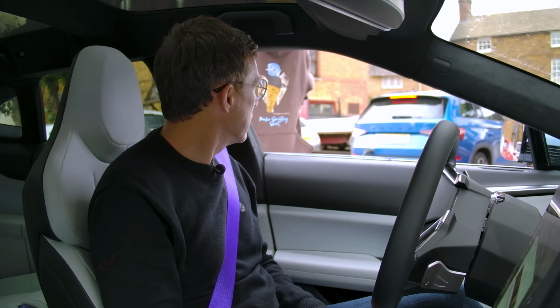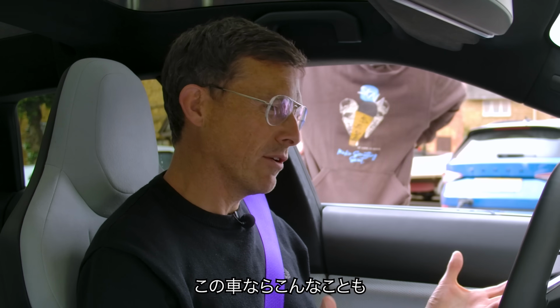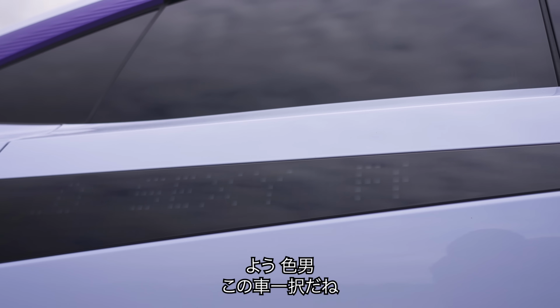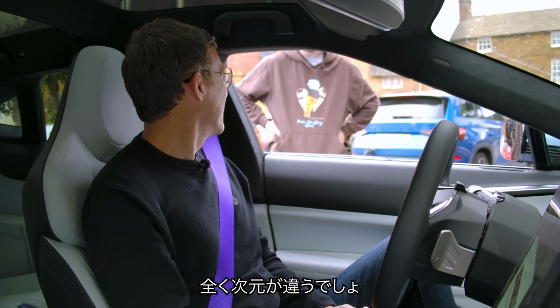Do you like it? Yeah. Would you rather have one of these, a Tesla Model S, or a Porsche Taycan? Just on looks and how it looks inside, and the fact that it can say, Hello, sexy face. I'd probably go for this. Because road rage is going to go to a whole new level with that, isn't it?